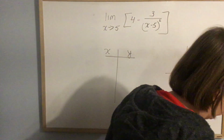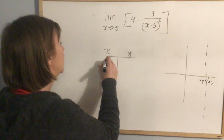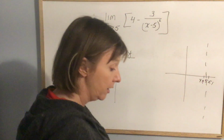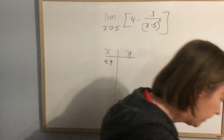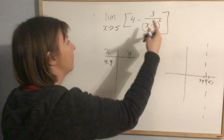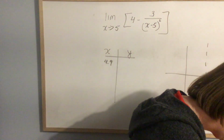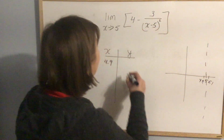So I would just take 4.9 and put it into here. 4.9 minus 5 squared, and I would do all the math that goes with it. Like I would square it, do 3 divided by that, then do 4 minus that. Turns out it's negative 296.